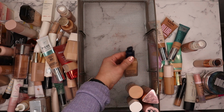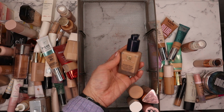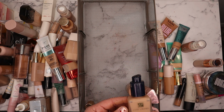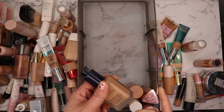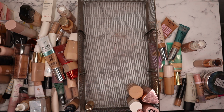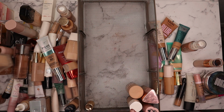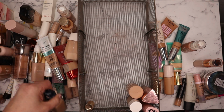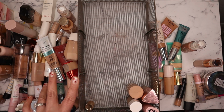I also have, oh shoot, I have another one from Estee Lauder. This is 3-in-1 in Ivory Beige. I have a lot of Estee Lauder onesies. This is also pretty new. That's why I'm trying to, not get rid of, but use these two up. And then I'll probably just stick to this shade or the 3C2, which is more of a cool undertone.